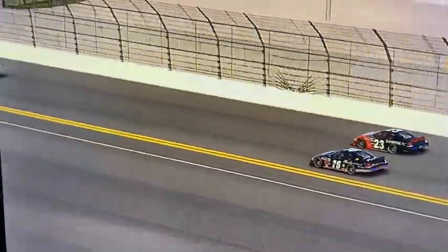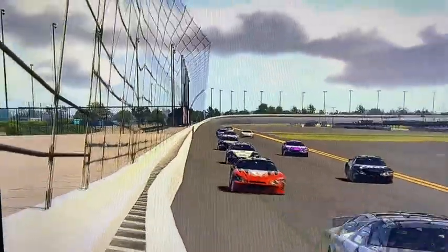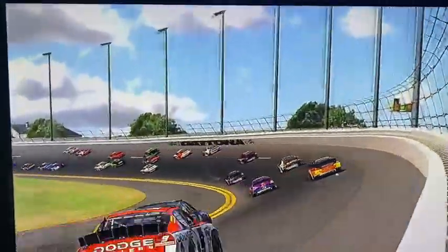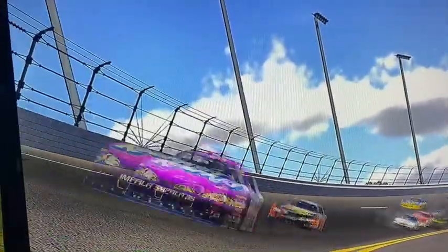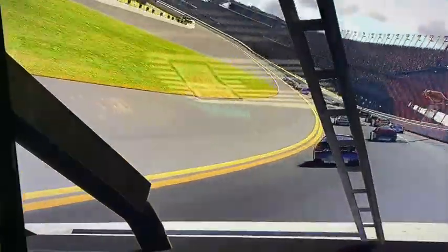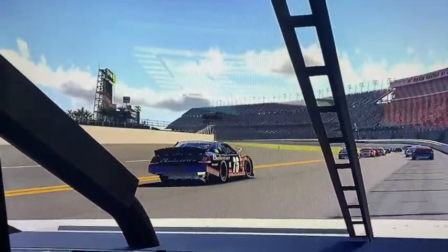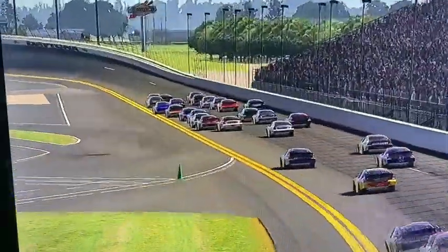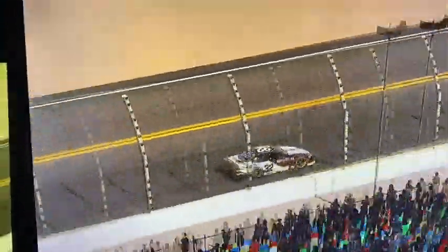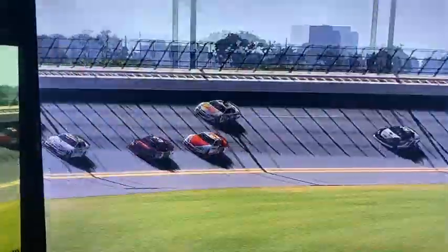That's Coffee driving the 75. You see his throwback Bud Light paint scheme. He's working the backfield. They're going to try to stay out of trouble early. He's just finally starting to maybe get hooked up with his teammate. That's Lauren Jones in the 11 Kool-Aid car.